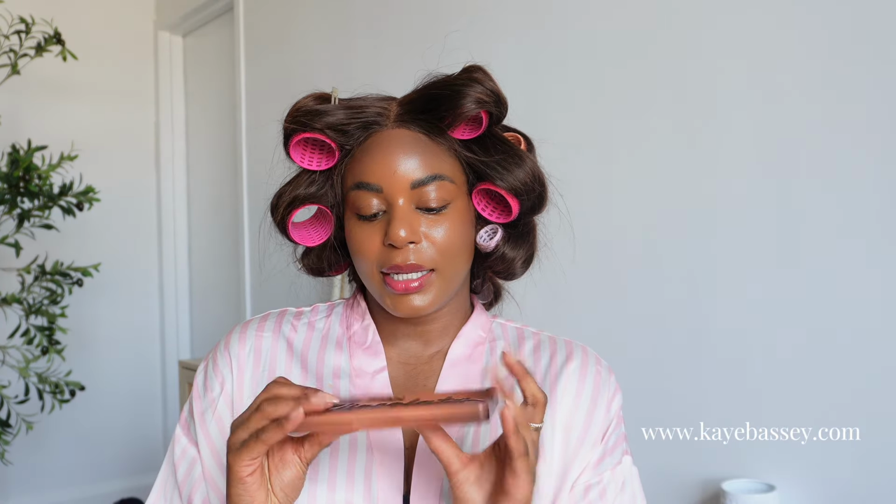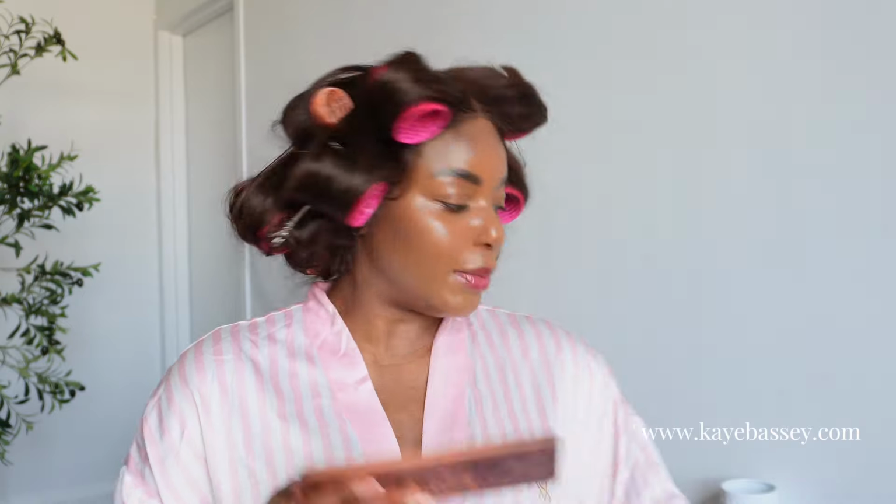Next thing we're using is the Better Than Chocolate palette. One of my favorite things about this palette is the fact it smells like chocolate. Besides the colors, I think this is gorgeous. These are gorgeous, but the fact that it smells so good too is just an addition that I love.